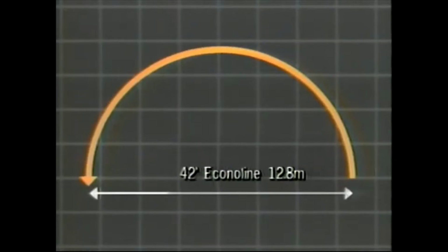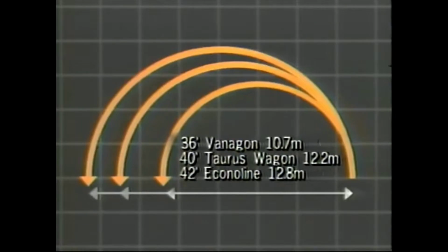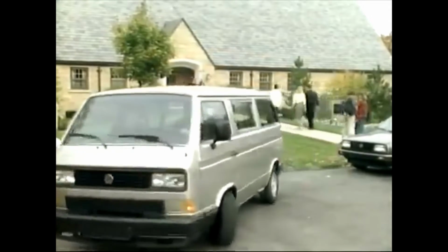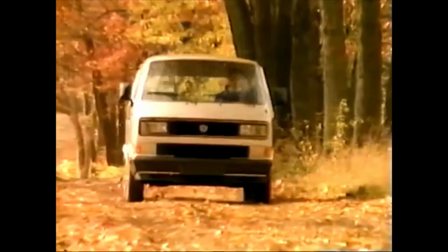Since the vehicle doesn't have its engine mounted between the front wheels, they can turn more. That'll give you the ability to make surprisingly tight turns. The Econoline needs 42 feet to reverse direction, and the Taurus wagon 40. Vanagon needs only 36 feet, resulting in outstanding passenger car-like maneuverability. And since the engine is mounted between the rear driving wheels, traction is improved.